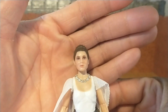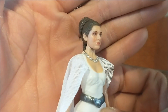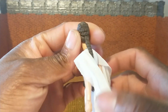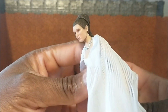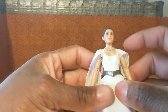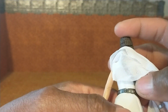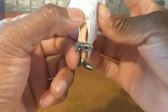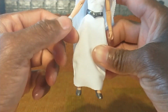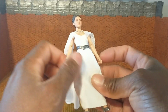I will say that looks like her. Looks like a young Carrie. She's got the silver necklace. Hair looks good. It's in a bun with a ponytail. She's got a belt, which is a darker gray. And this belt will probably come off. Yeah, and probably not intentionally, but it has a clasp. You can pop that off, pop the skirt off if that's what you wanted to do. And she also has darker silver shoes and a silver bracelet. So she's silver and whited out, which is cool.